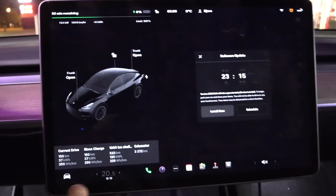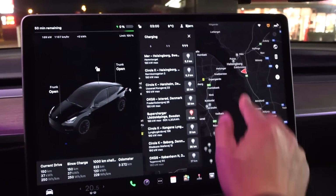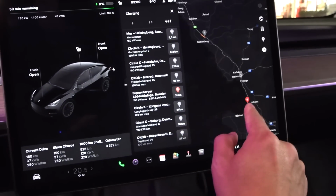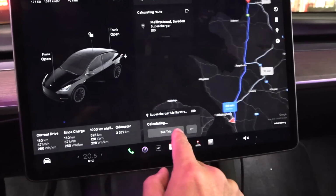So the plan now is that we will not charge enough to go back to Varberg. That will simply be too slow, and we have some headwind on the way back. So I think what we're going to do is take a quick top up. On the northbound route here is actually a fairly quick one. No, not Melbysand. No.